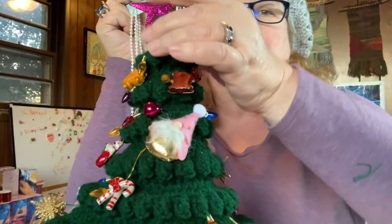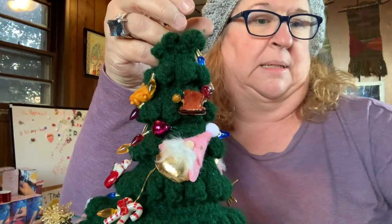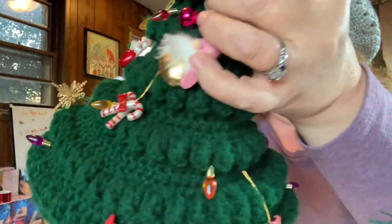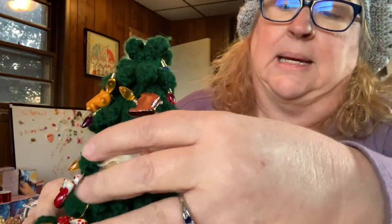We're going to try to put this garland on the tree. Yes. All right. Let me take the topper off. Oh boy. All right. Here we go. This has been quite the project.